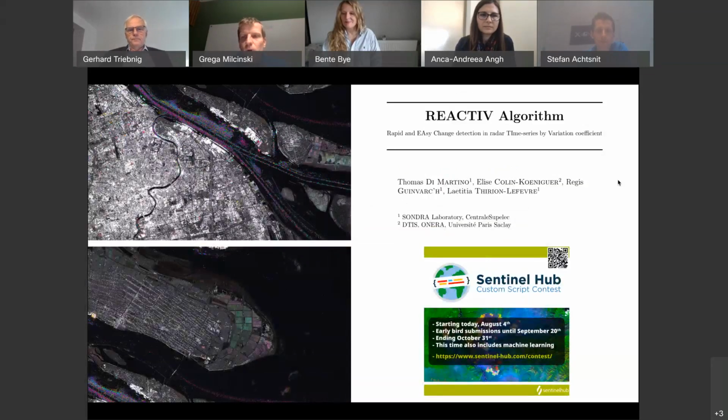I want to use this opportunity to also notify everyone that there is a Sentinel Hub custom script contest running right now with the deadline at the end of October. And we had an early bird submission in September, and the winning script was this reactive algorithm by Thomas and his colleagues. Again, it's a very nice example of how you can make something very complicated, in this case a multi-temporal series of radar data that is difficult to comprehend by itself, into something that is really actionable, right? You see where the changes are happening, and the script is so simple that it can run in the EO Browser. And I congratulate them for this award because they really put an effort into that.